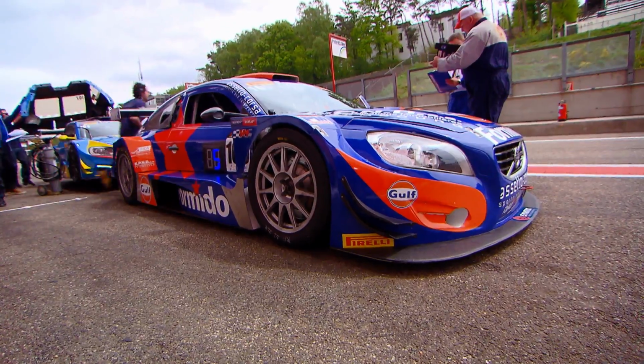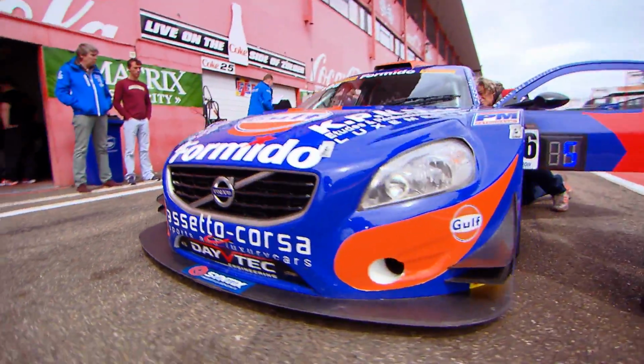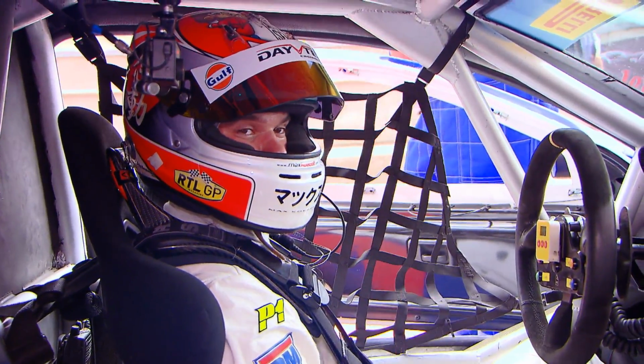Back again this season, 17-year-old Max Cobalt, last year's GTB champion, and he's driving the second Volvo S60 V8. That's a big change for the youngster to get used to. "Well, I have to get used to the fact that it's got a lot more horsepower, more aerodynamics. It's nothing like the Corvette I drove last year, but we're getting there."